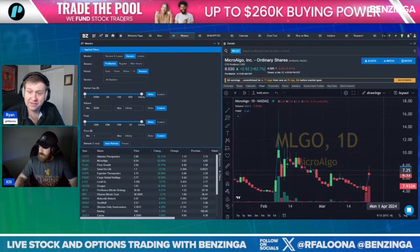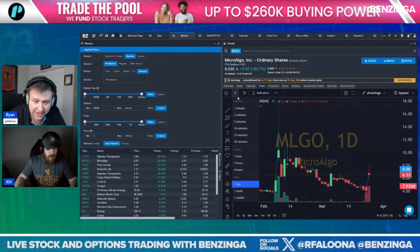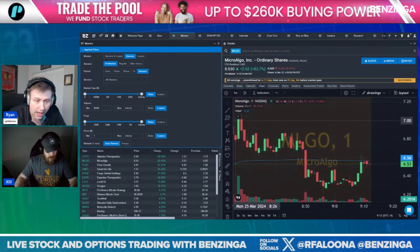Now, it's worth noting that's still a dollar and a half from where we're at. So even some type of volume expansion trade here into that area would still be pretty fruitful. So MLGO definitely on watch here today. Good stuff on this one.